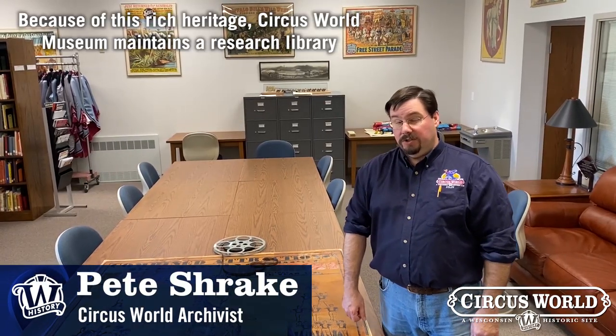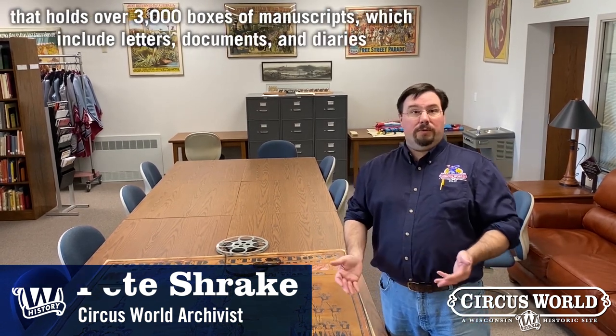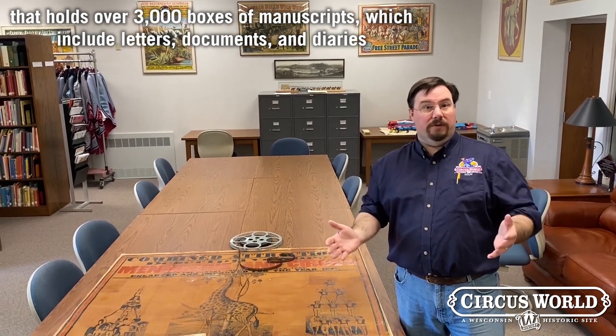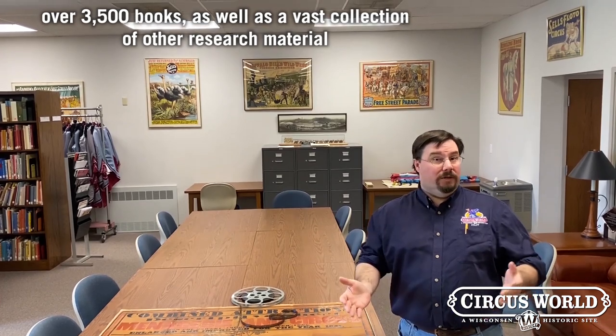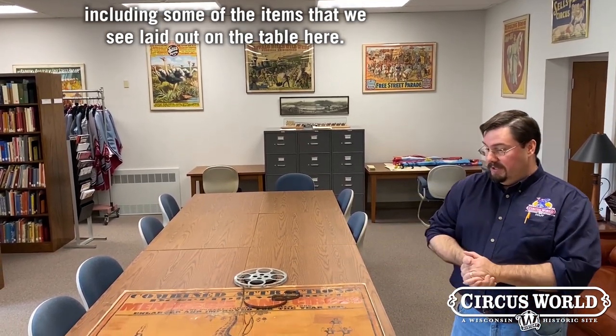Because of this rich heritage, Circus World Museum maintains a research library that holds over 3,000 boxes of manuscripts, which include letters, documents, and diaries, over 3,500 books, as well as a vast collection of other research material, including some of the items that we see laid out on the table here.